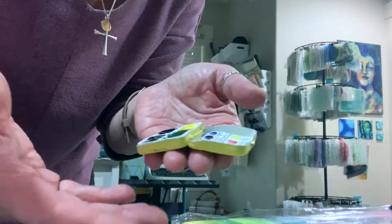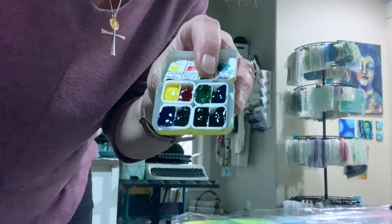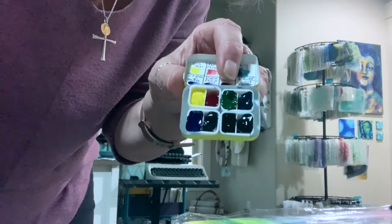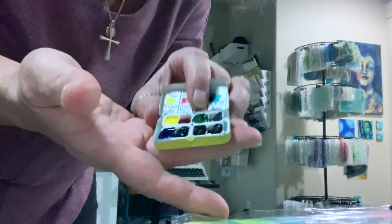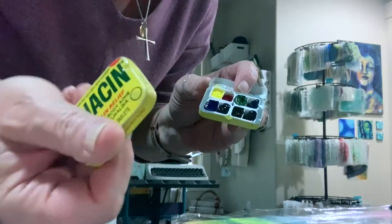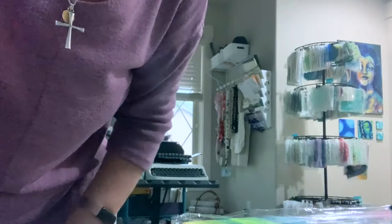I have something else I use already, but if you want to carry a small notebook, watercolor pad, and a water brush and this in your handbag, it's so little. It totally fits in your bag really well. Anyway, I did that.